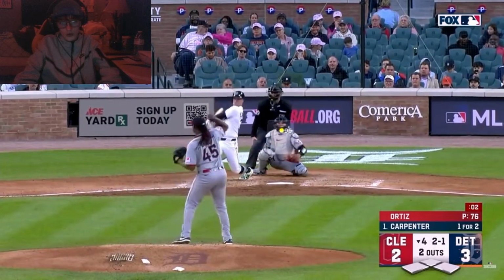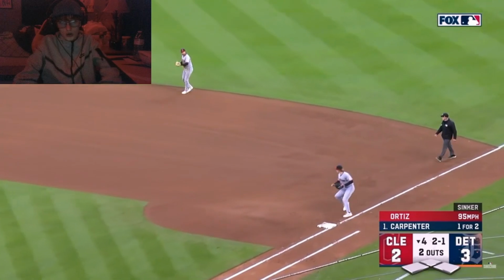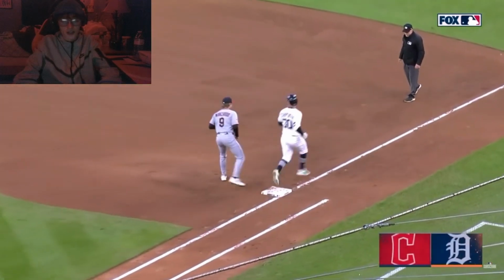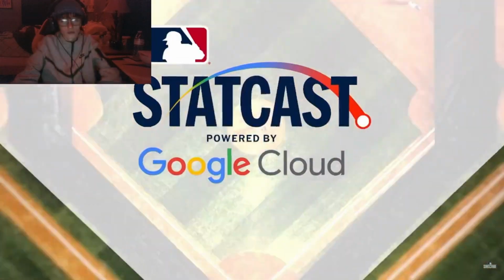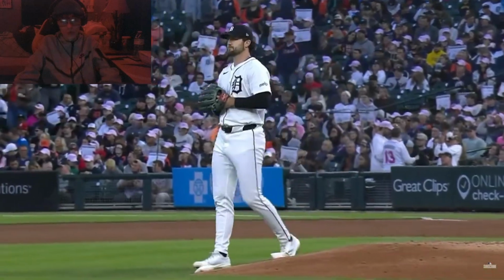Here's the 2-1. Swung on, ground ball to the second baseman, Schneemann. Fields and throws. Nice inning of work from Ortiz. And the side is retired. Strong inning for Luis Ortiz, and man, did he need that. Well, the Guardians trailing 3-2 as we head to the fifth inning.